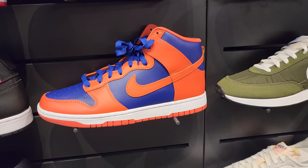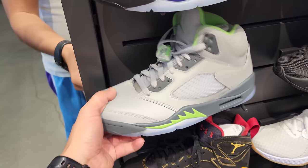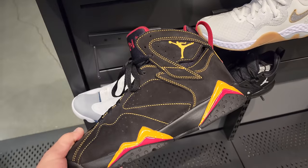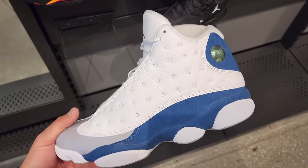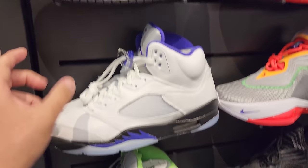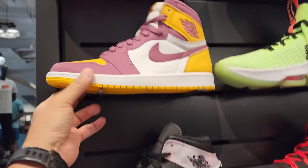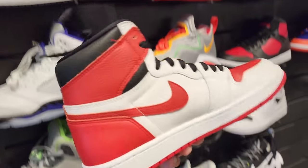Been seeing those at quite a few spots. Not this colorway, but just Dunk Highs in general. And then pretty much every Jordan you could think of. Sevens right here. To be able to get all this for 20% off, because it is 20% off all sneakers. Did I show these fives? Got mids, got the Brotherhoods, and then got these bad boys as well.